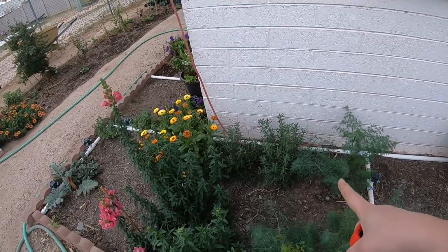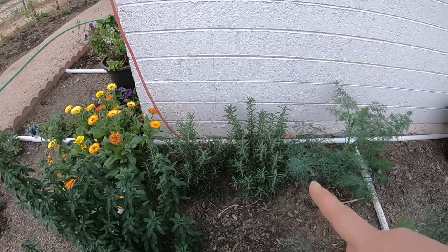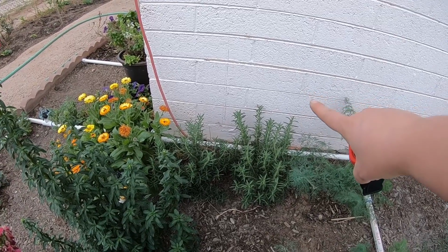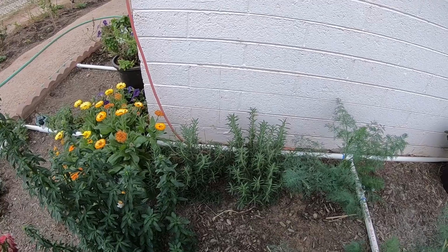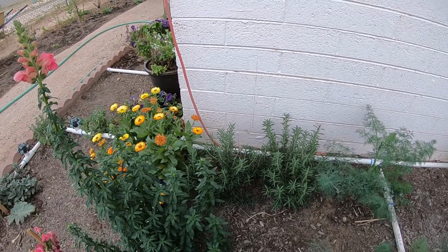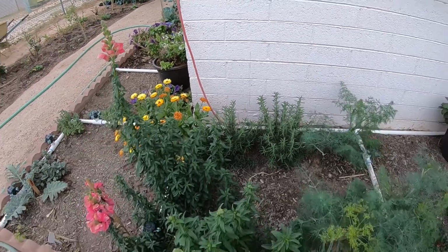My rosemary is actually doing pretty well. I don't know if you guys can tell, but it has gotten a lot taller. It has reached past that second brick right there, so it's starting to grow, which is really nice. You can see all of the zinnias next to them. Still not purple, but you know, it's whatever.